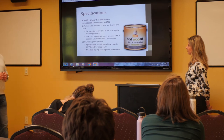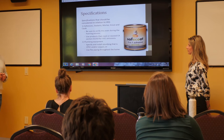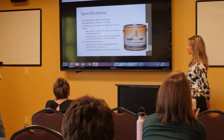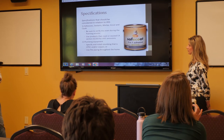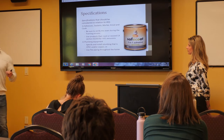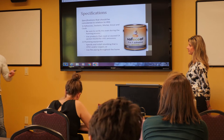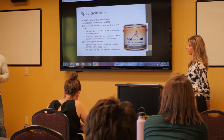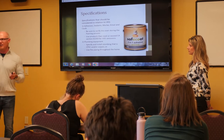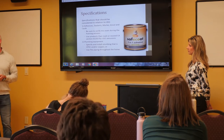All right, specifications that should be considered in relation to IAQ. We've mentioned this, but let's talk about it a little bit more. Adhesives, sealants, mortar, grout, and caulk. Who would have thought that the grout that your tile setter is putting in between the tiles could be toxic? But it's an adhesive. So adhesives have solvents in them, they have chemicals in them. So you've got to think about what that is. And you can actually specify now when you pick out your tile for a low VOC grout.